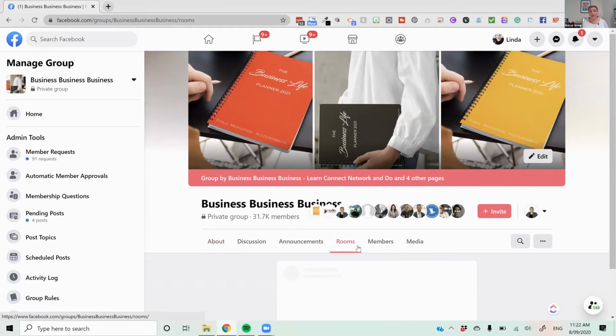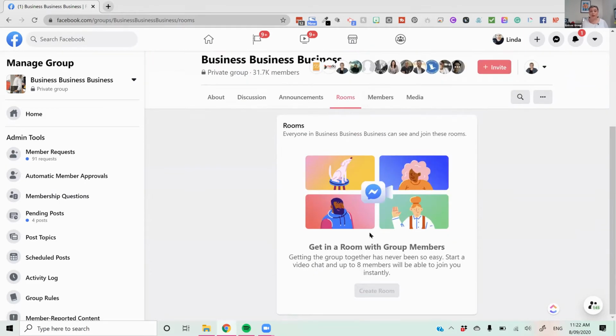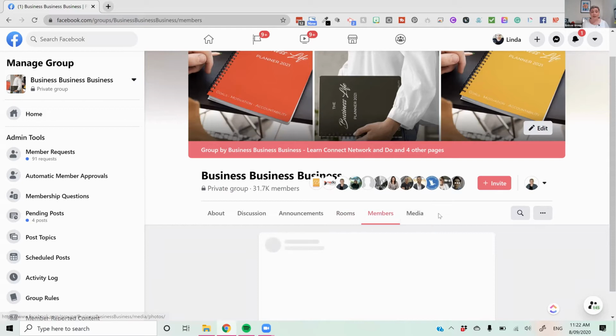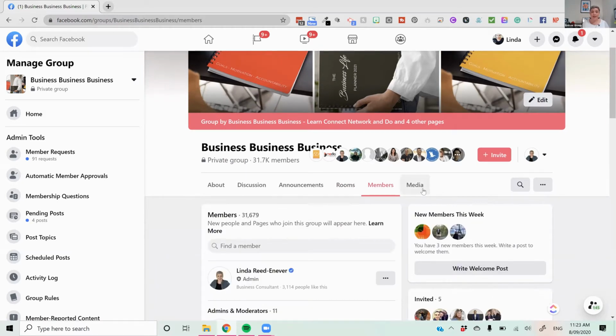You've got rooms, so if you've enabled rooms for your group, then you're able to have those there. And Facebook are pushing rooms at the moment because of the size of BBB. We're not doing rooms. You've got members list, so the members list over here, and this media tab.